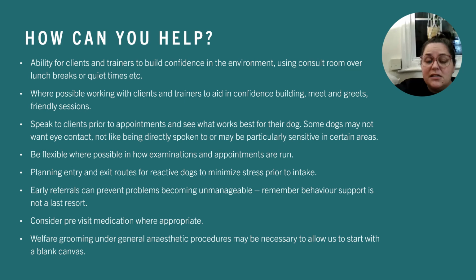Where it's appropriate to do so, consider pre-visit medications. They can be an absolute godsend for vet visits. If you want any support on that, speak to Sophie, give us an email. She recently did a really fantastic 5-part series on behaviour modifying drugs. It was really brilliant, so she can absolutely support on that as well.